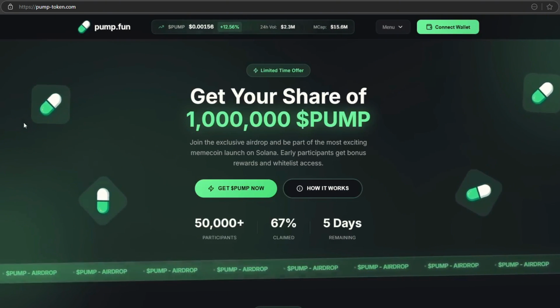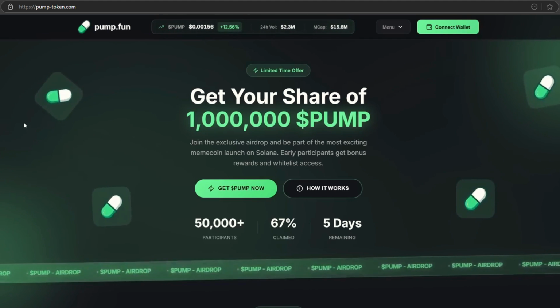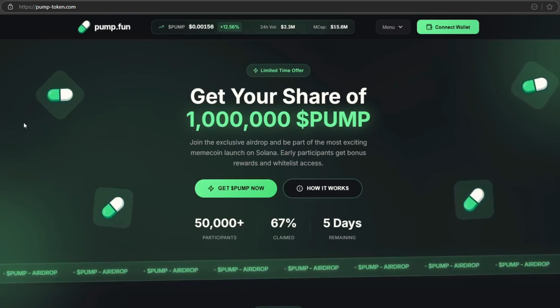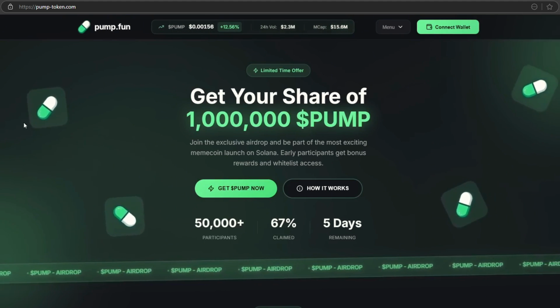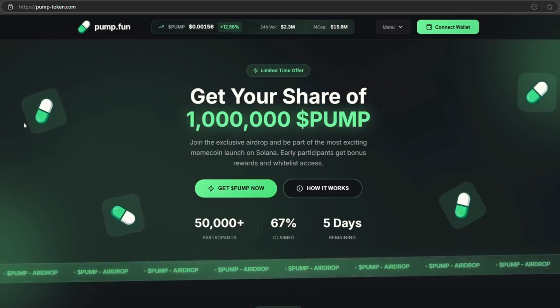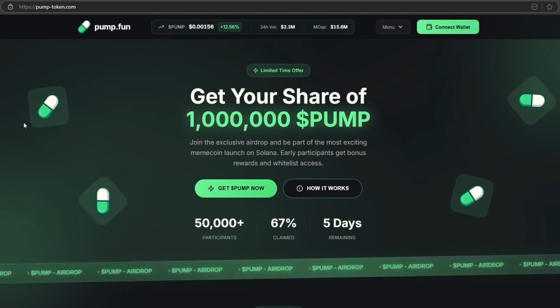Today guys, we are going to be sharing a super exciting project. As you've seen all over X, it's been generating a lot of buzz. Pumpfun has released their first official airdrop token for their pumpfun coin. Guys, now this is super easy to claim. I'm going to be giving you a step-by-step tutorial of how you can go claim this.